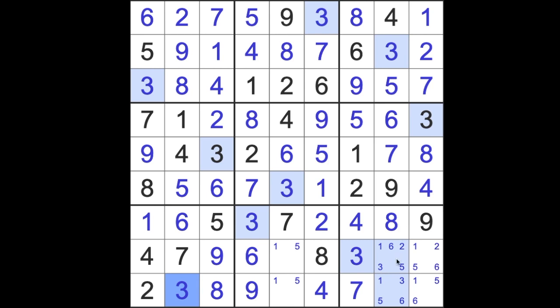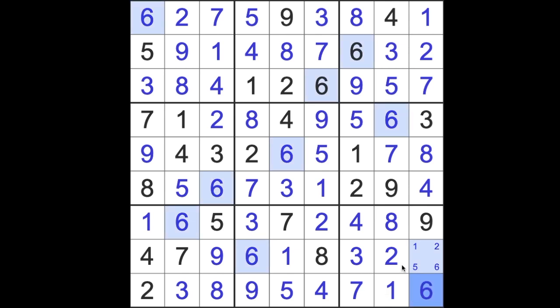Missing numbers in this column are one and two. Two blocks here like this. So this has got to be a two. And this has to be a one now, giving us a one here, five here. The last number in this row is a six, and the last number in the whole grid is a five, and there we get our rainbow pattern to say New York Times hard level puzzle finished.